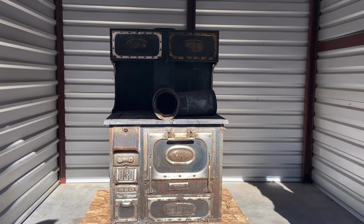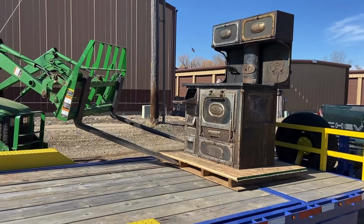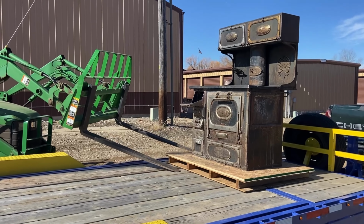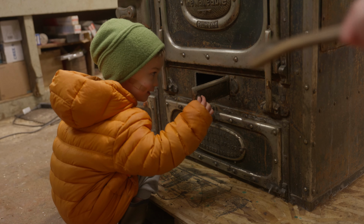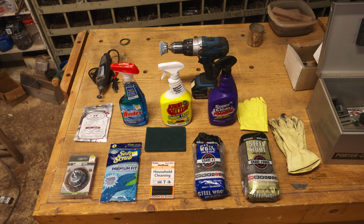A friend of a friend found this stove for us. Months ago, we started putting out the word that we were on the hunt for an old cookstove. It had to be cast iron and wood burning. Thanks to friends and family, we found the perfect range. It is now in the ranch shop, ready to get a full restoration.